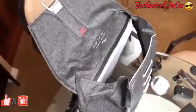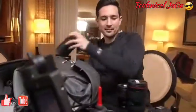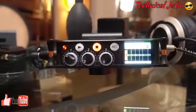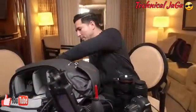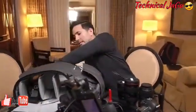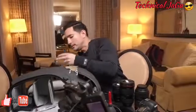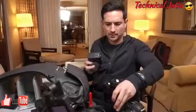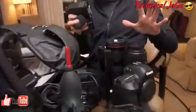All right, Rich, you sold me on this bag. We were fitting a lot of gear in here. Now, we had to cheat a little bit to bust out the Sound Devices MixPre-3. That is what we're using to record audio right now, so Rich did have to take that out first. But aside from that, literally everything we have packed for this trip did fit in this bag. I'm looking through holes and loops.